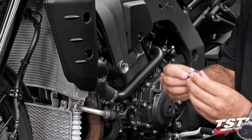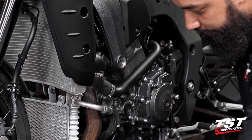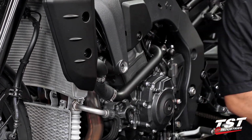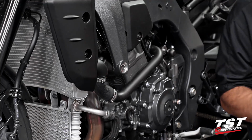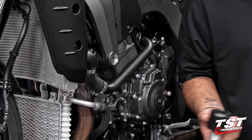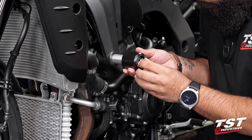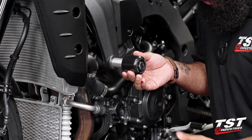And you can see there's no collar on this, there's no washer, there's nothing. Everything remained inside the frame to engine assembly. So we're gonna go ahead and take our entire frame slider assembly now and piece it together. Push that up against the frame and begin by hand threading that.